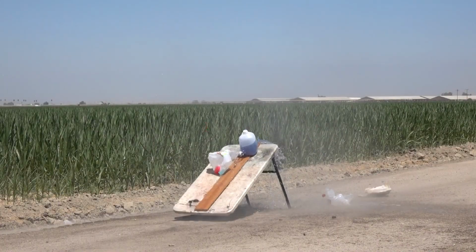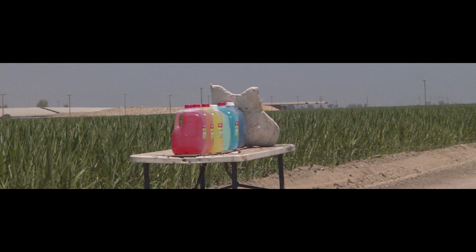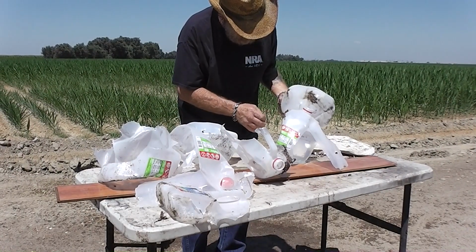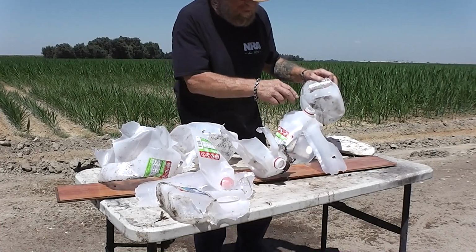Well, it looks like I picked just about the perfect number of 1 gallon jugs to shoot at. We shot at 6, and we had excellent penetration through this. Now, it is possible it could have gone through 1 or 2 more jugs. I just need to get my kids to drink much more milk so I can gather up more of these jugs. Okay, so what happened, Danny? We definitely scattered the Skittles.